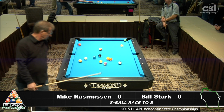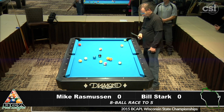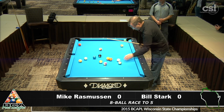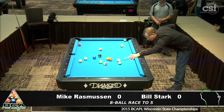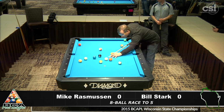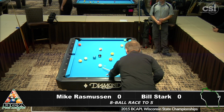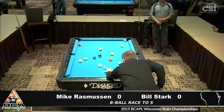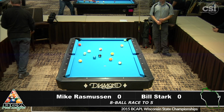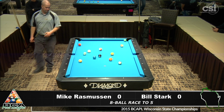This is where now Bill has a chance to go to work here with some comfortable shots. That's a pretty good selection. That ball that he's shooting, the 12, was pretty much in a bad spot. Oh, these pockets are very, very tight. I was examining them earlier, and they're good. It looks like only 4 7/8 across the points.